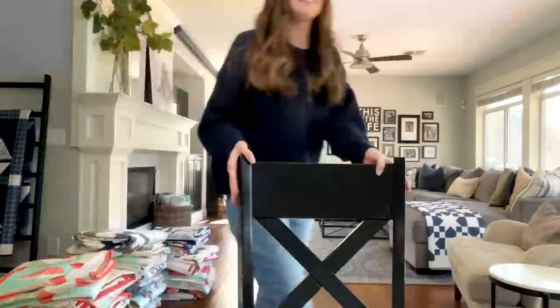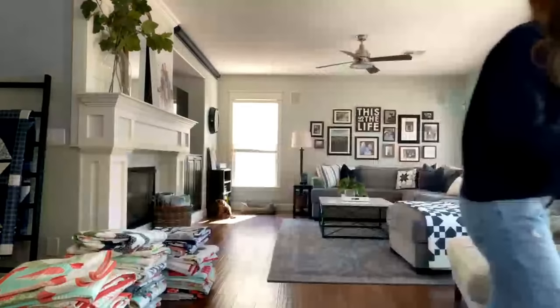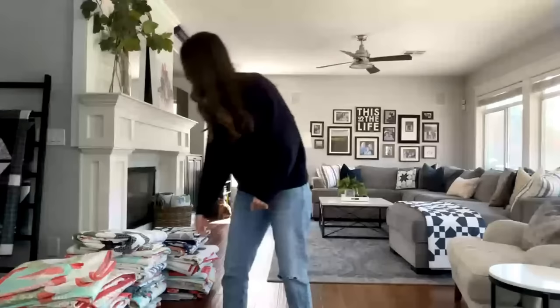Here, I'll move my chair out of the way. I feel like the more the better. Everyone loves to see quilts. Well, I have a lot of them here, so it's not too many. So this is the first one.